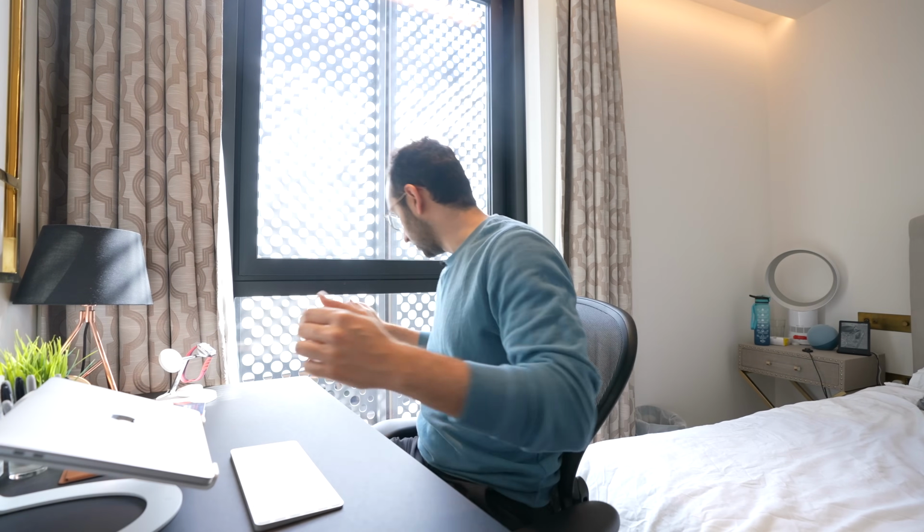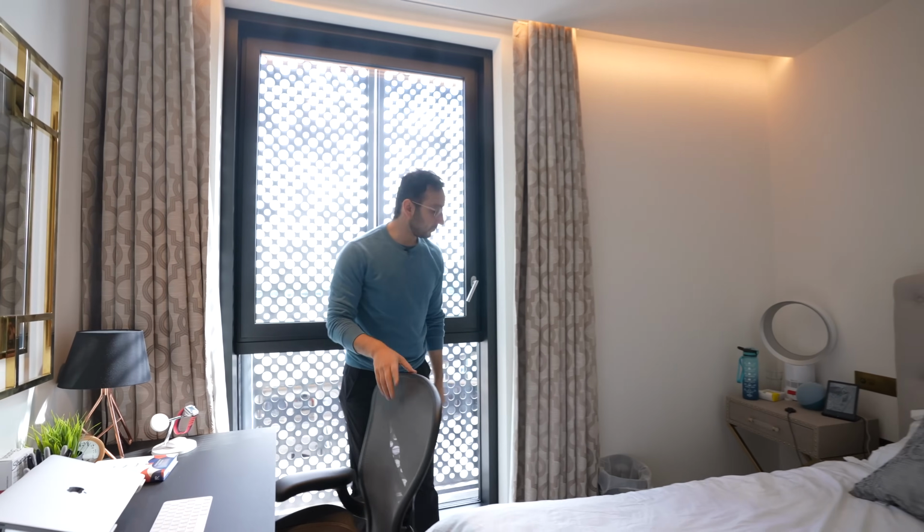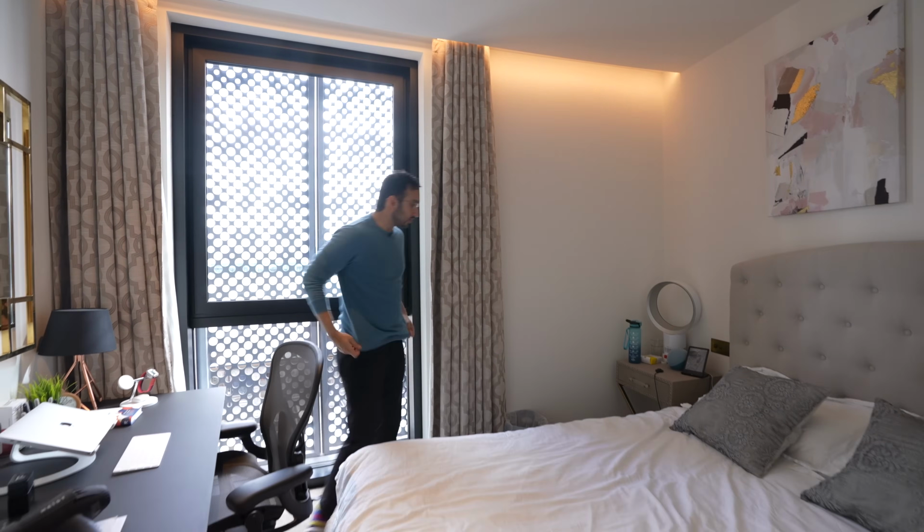And of course, the fake IKEA potted plant, the Fejka plant that I've had on my desk since like 2014, which is an absolute staple in every YouTuber's desk setup. So that is the desk setup. Oh dear. And then that's really all there is to this particular bedroom.